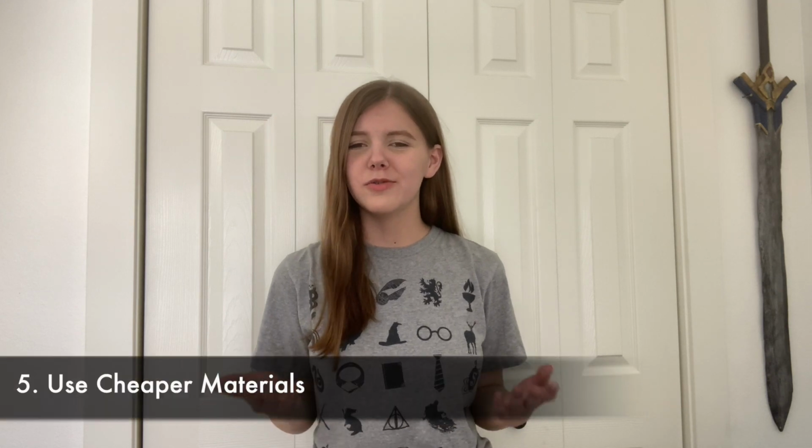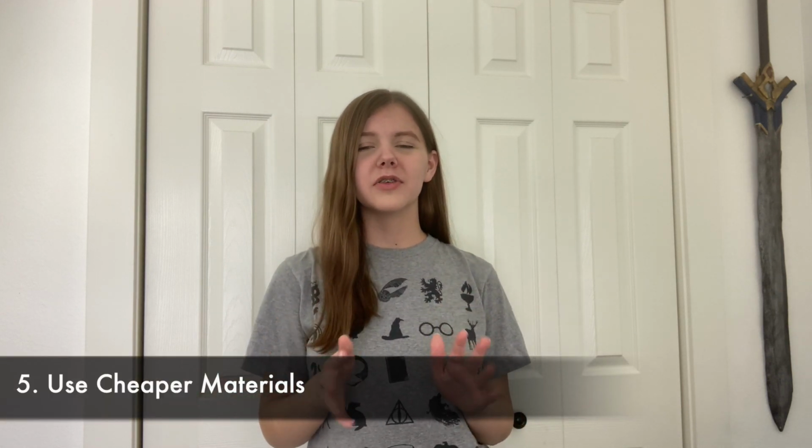Now, the fifth and final item I have for helping you to cosplay on a budget and save money in cosplay is to simply use cheaper materials. Now, I know that this seems like a bit of an obvious thing. If you don't want to spend as much money, don't buy expensive things, but it can be really helpful, especially in cosplay. You can use hard front wigs instead of lace front. You can use cheaper acrylic paint instead of super premium airbrush paint. You can use EVA foam instead of Worbla.